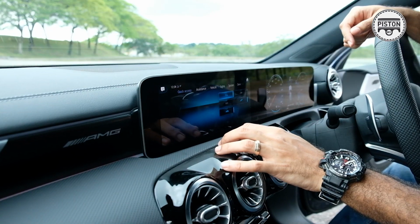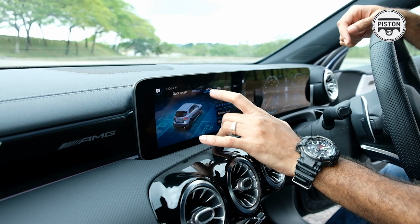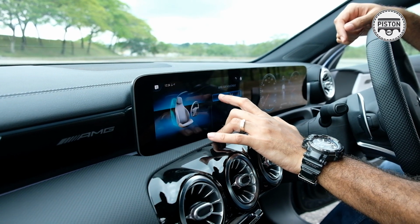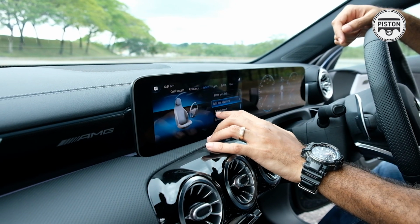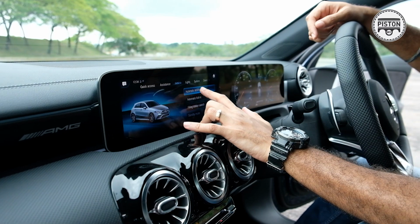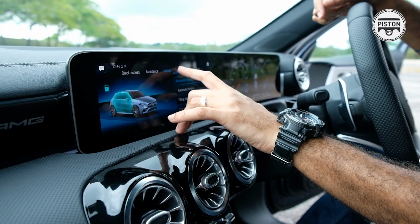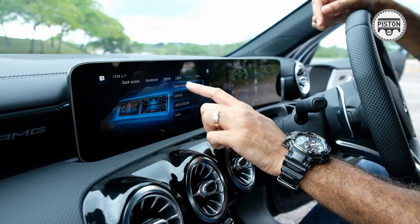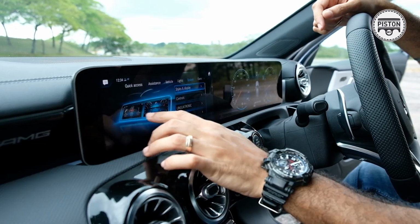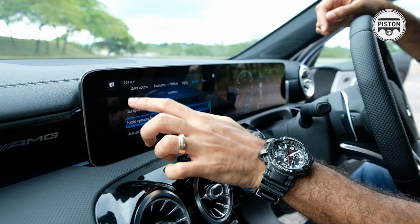Settings. Come on, assistance, active lane, vehicle, winter tires, auto seat adjustment, no, belt adjustment, no, acoustic lock, irritating, automatic locking, sure, automatic fold in, yes please, filling station search, okay, lights, no, system, styles and display, no. My god, controls, let's see, maybe it's in here, no.